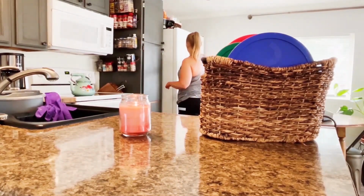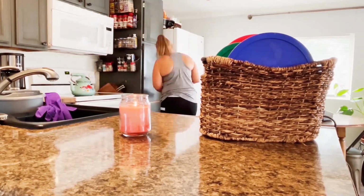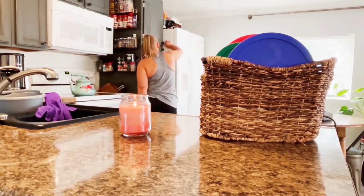The outside of my refrigerator was pretty gross, so I went over it with a Magic Eraser. I love to use a Magic Eraser on all of my white appliances. It does a good job at keeping an old appliance looking good.